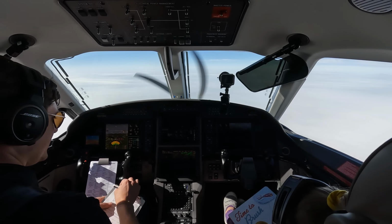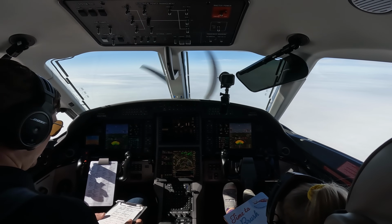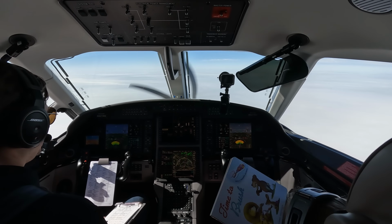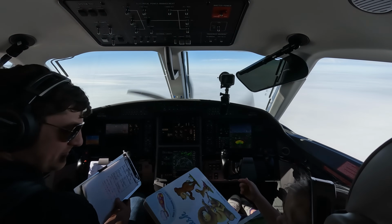Alright, so the latest weather hasn't been changing much. Broken 1300 and light rain with 10 miles visibility, so it's not too bad, but we'll definitely need to shoot an approach. So we'll go ahead and load up the ILS to 27.